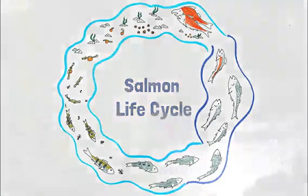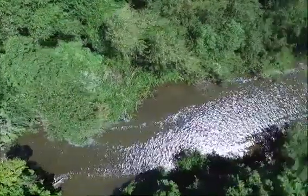Salmon are amazing animals that fascinate us with their incredible migration.